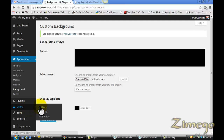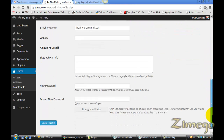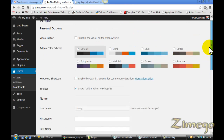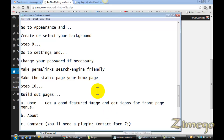Go to users, not settings, and go to your profile. If you want to change your password, you go to users, not settings. Then you scroll down, and then type a new password, repeat it, and click update. I don't need to, because I don't think my password has been compromised. Okay, so we've settled that. There's not much to do there. Let's go to the next thing.